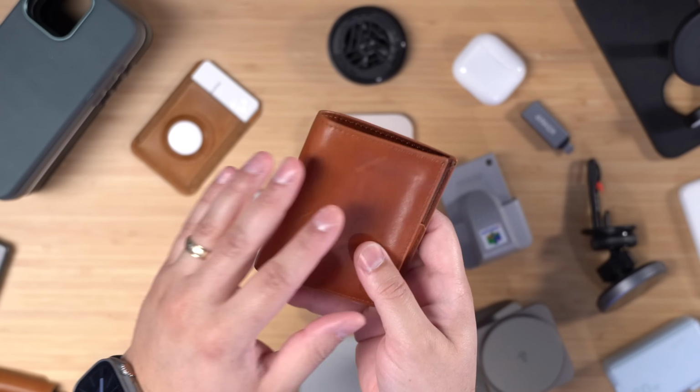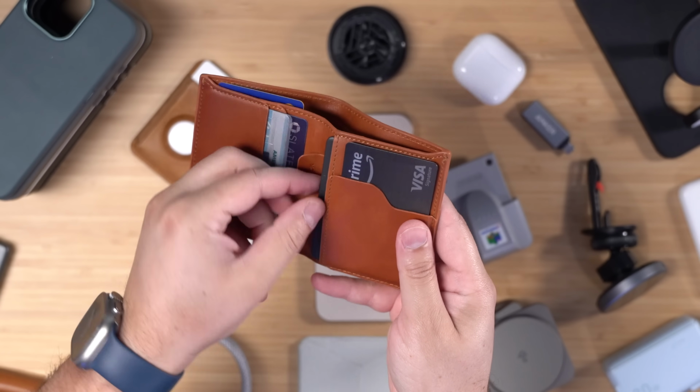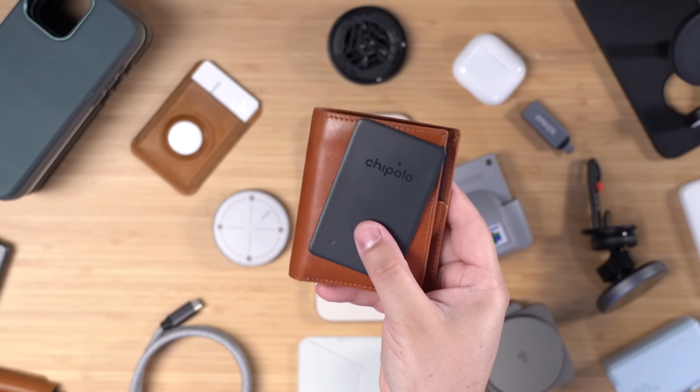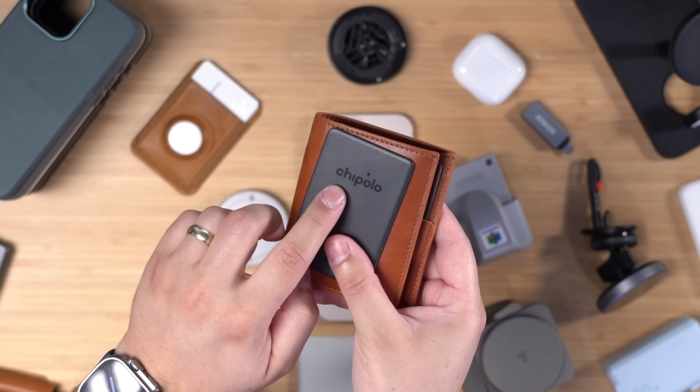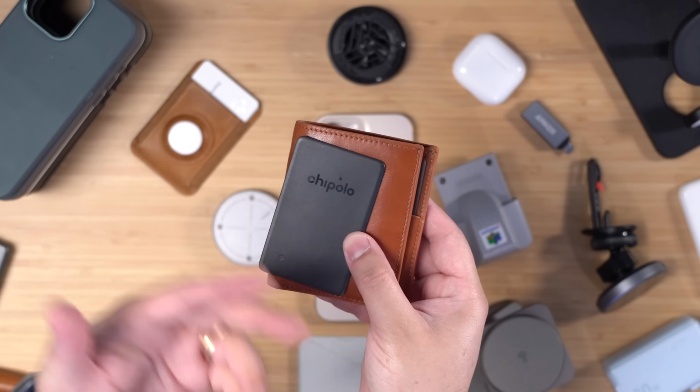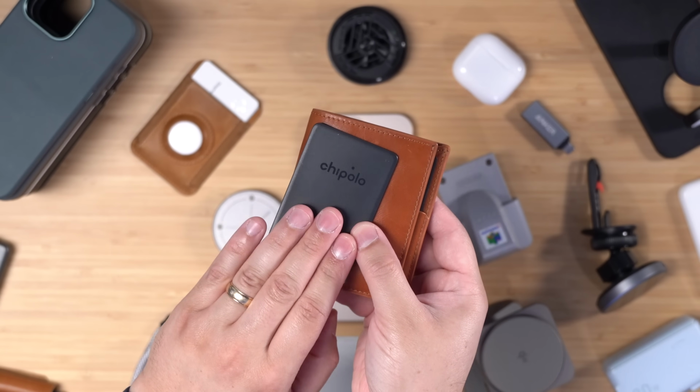Now, if you like using a regular wallet, I would suggest still tracking it, and for that, you can get the Chipolo Find My card. It doesn't offer the precision Find My like with the arrow on screen, but it can make a sound and chirp, and it still uses the Find My network. So if this is lost and anyone with an iPhone walks by it, you'll be able to see its location.